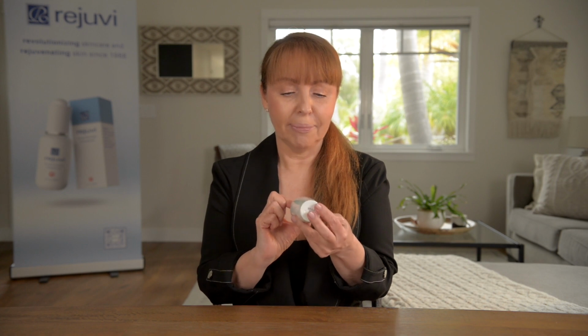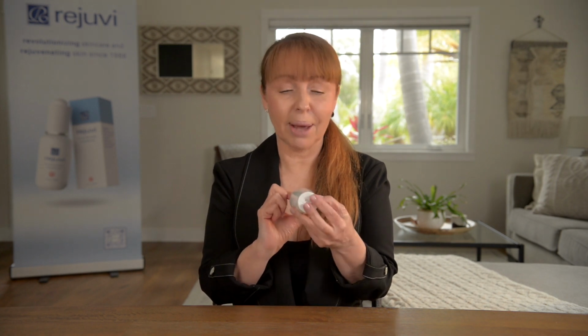Teenage acne, this is a great moisturizer. For oily skin, young kids that don't want much of a moisturizer on their skin, this is a product for you. So one of my biggest selling products, one of my most used products is the Rejuvi Healing Gel.